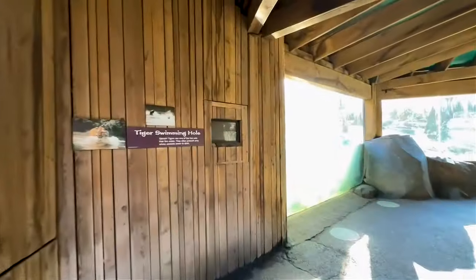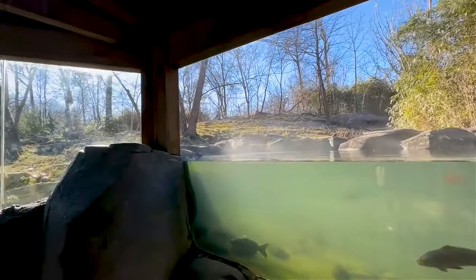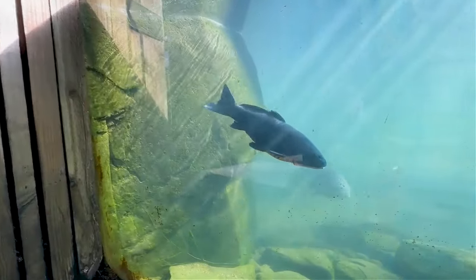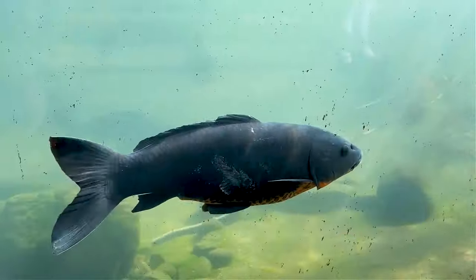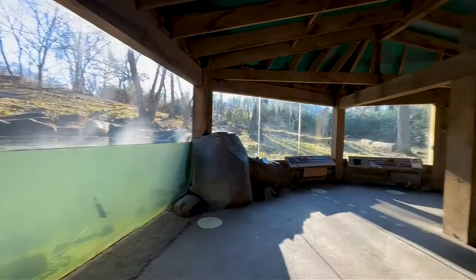The Tiger Ridge Pavilion is similarly designed. However, you'll notice that it features a large pool with underwater viewing, allowing for excellent views of the tigers swimming. This pool is also home to the other animals that call Tiger Mountain home, with freshwater fish species. Here you might notice the Eurasian carp and the mirror carp, both very synonymous with the natural and cultural environment of Siberia.